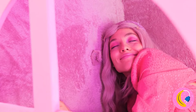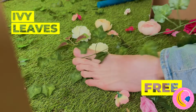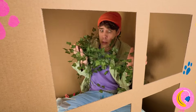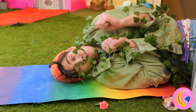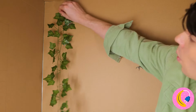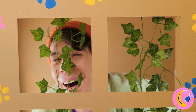Any decoration ideas from your end? Ivy sounds perfect. Hopefully not the poisonous kind. Tough plant. Looks like it's taken a liking to you. Now let's get it up on the wall. Indoor garden vibes, right?